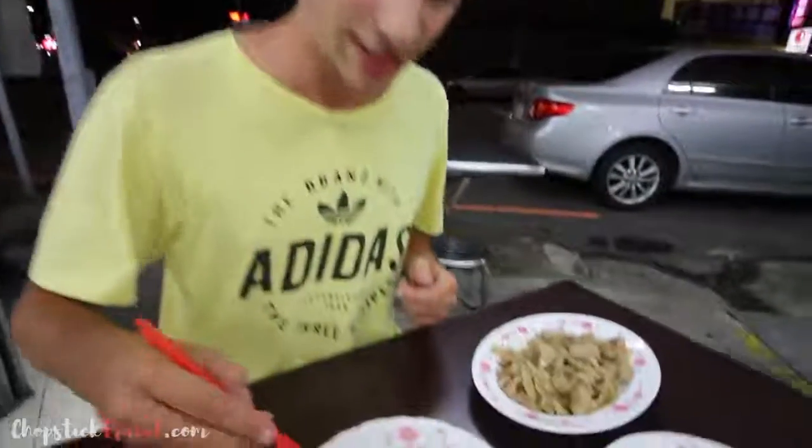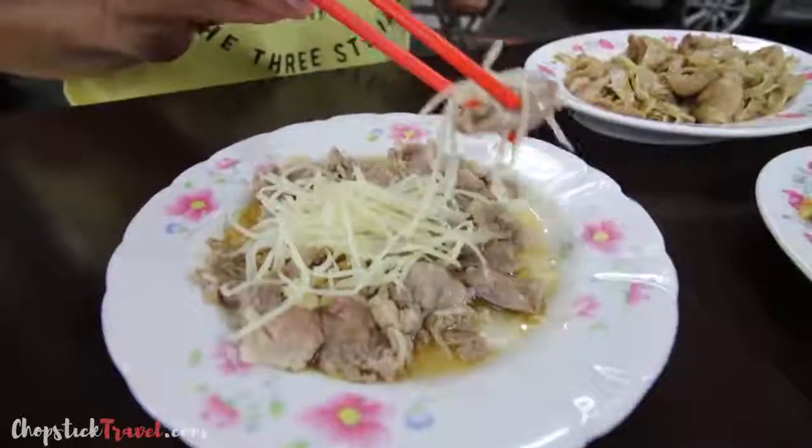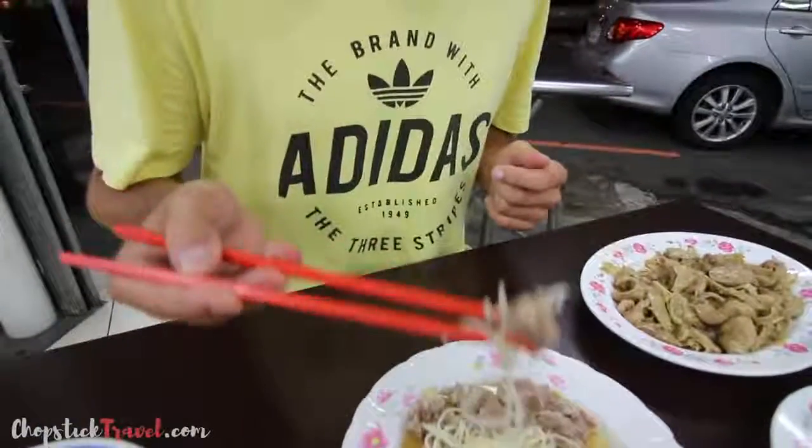Moving on, I've kind of decided that the next least weird one would be the tongue. So I'm gonna try a bite, get some ginger, and over here, that looks like a pretty good piece. Oh yeah, quite a lot of ginger, and let's try that.